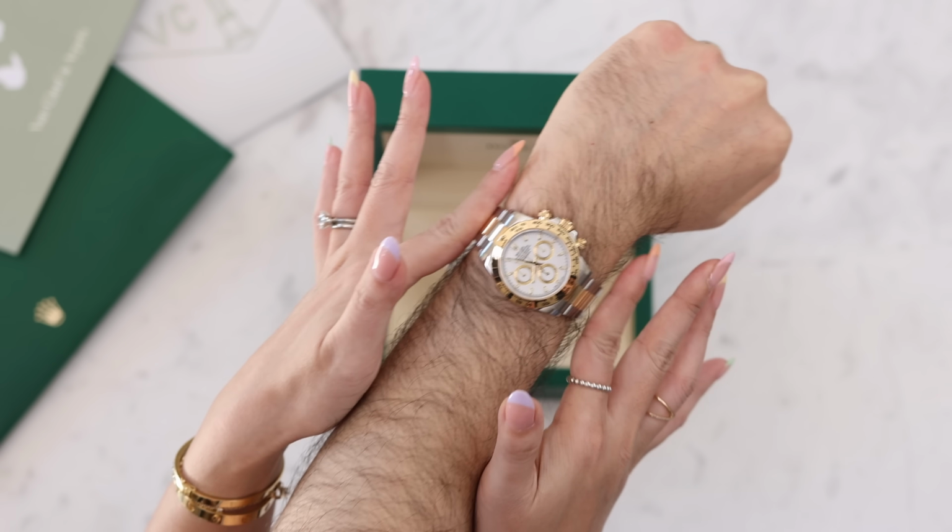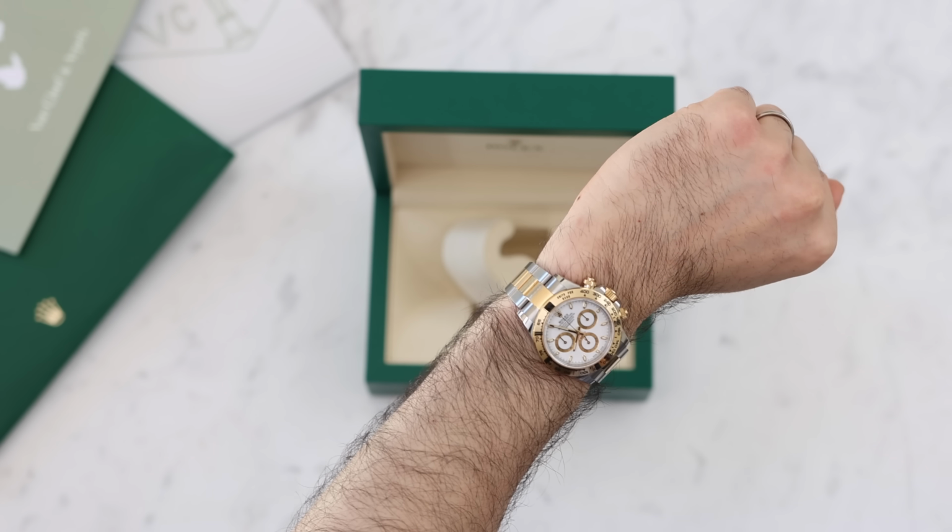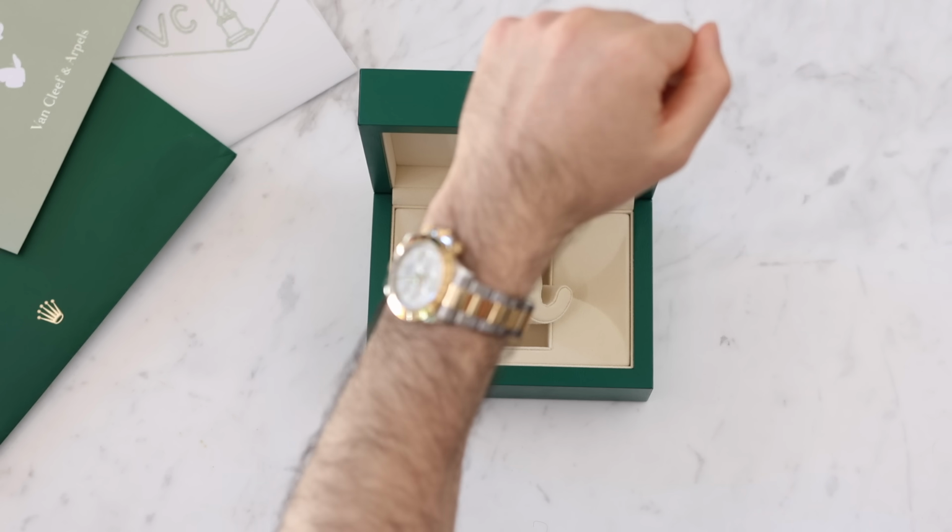Because of the feel, it sort of molds to your wrist. It does. So you can see it on my wrist. Now, I'm going to take it off.